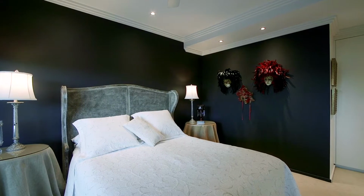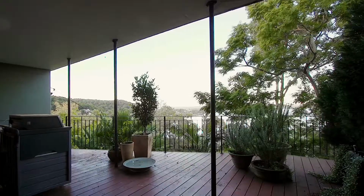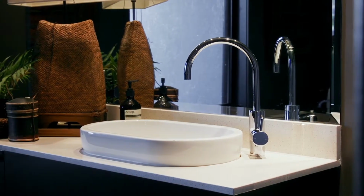The home presents 3 bedrooms in all, with built-in robes to 2 rooms and a private balcony to the master bedroom. The main bathroom has been recently renovated and adds further value to this remarkable property.